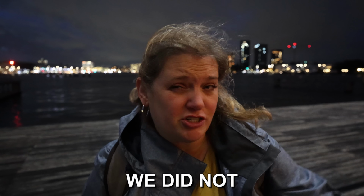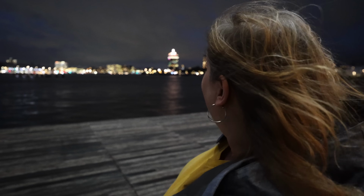Our time wandering the city is over because we have to be back on board the cruise ship for a muster drill at 6 o'clock. So we're gonna do that, have dinner, and we might venture out again tonight, but we're not sure on that. Amsterdam at night.